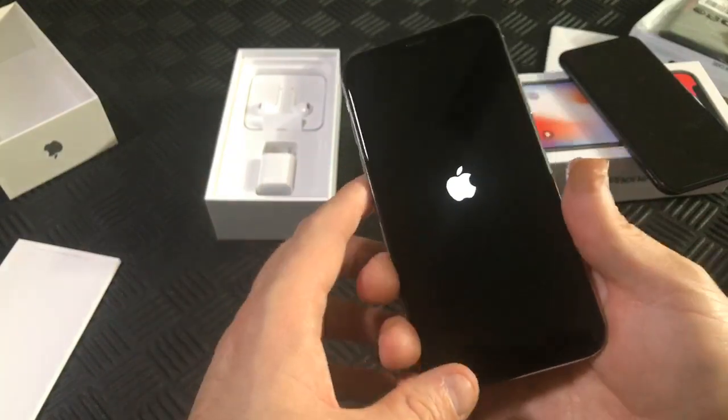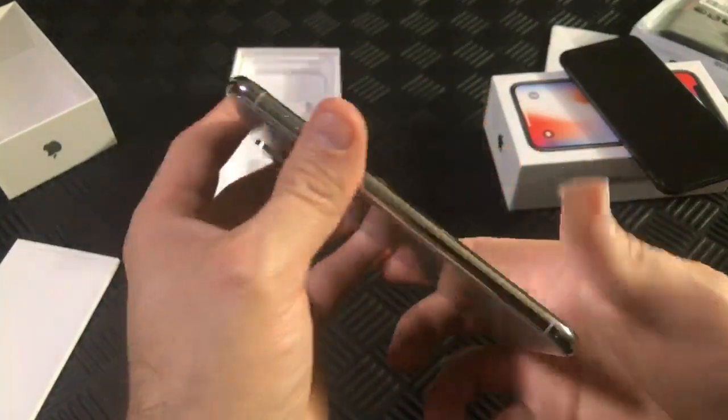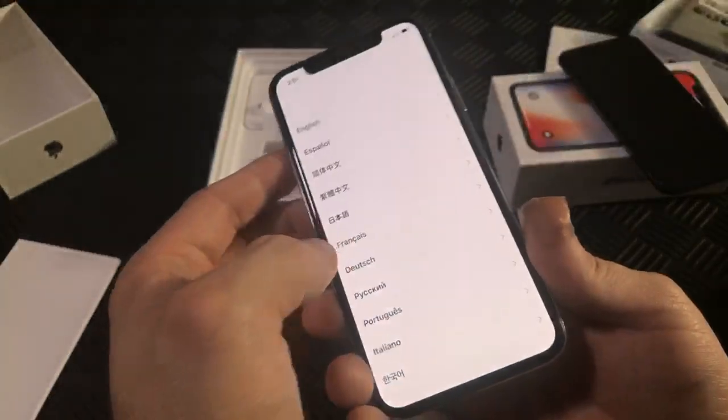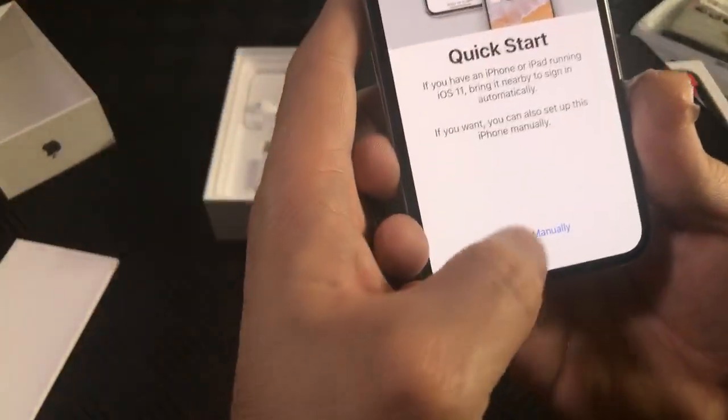Hey, Matt. How's it going, buddy? Welcome to the stream. We're not doing spinners. We're checking out this beastly new iPhone X. Quick start. Set up manually.